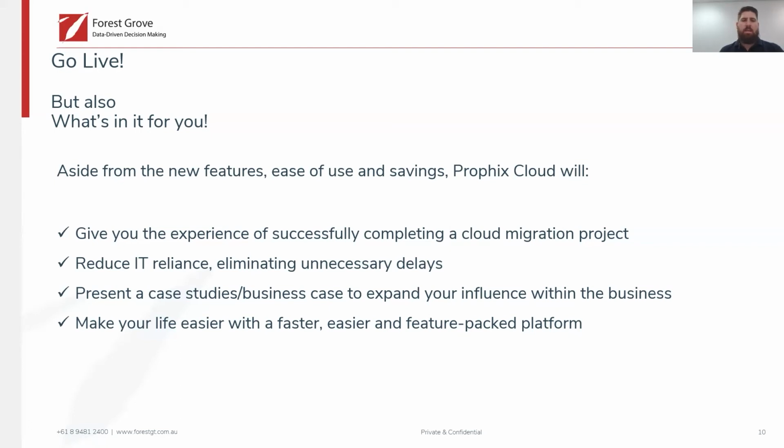But there's one last step that I really want to add here, and this is the personal benefits that you're going to get from a move to the cloud. This is the benefits to you as a user, you as a migration team member, because you've now been part of the cloud migration project, and that's something to really celebrate. You should reference this win with your performance reviews, or if you're doing any job applications, if you're looking to move up the corporate ladder, this is a real win.